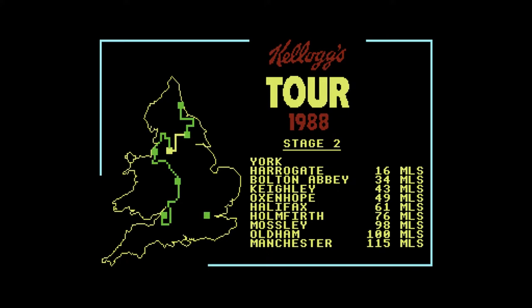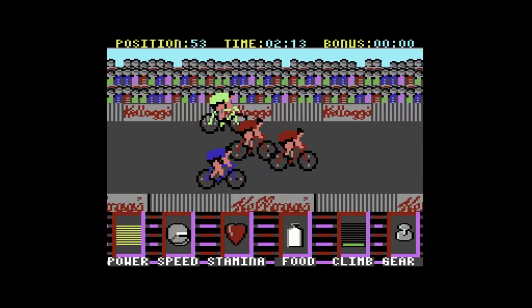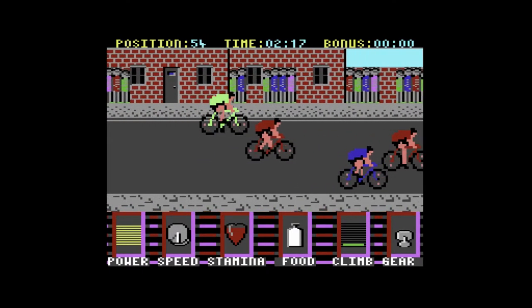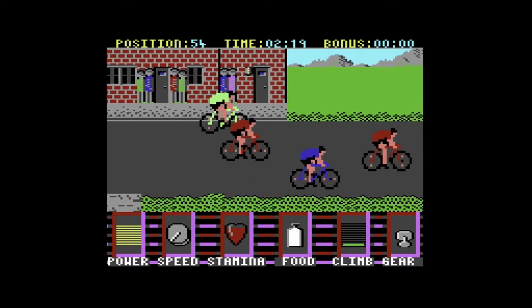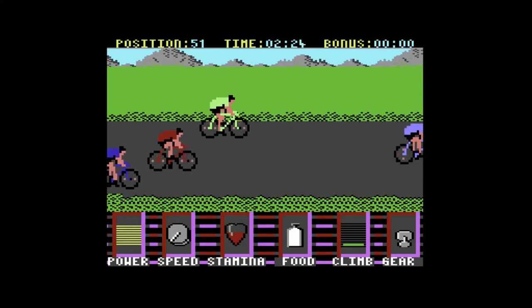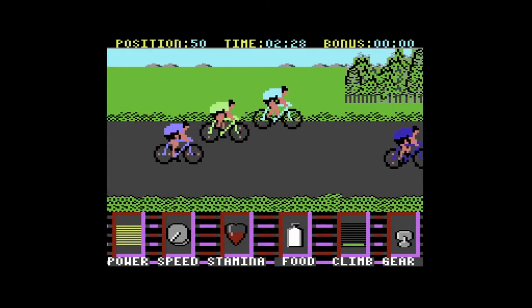Moving on through York and Harrogate, Bolton Abbey, Keighley, Oxenhope, Halifax, Holmfirth, and all the rest of them, all the way down to Manchester. And let's cross the Pennines in this game, and let's see how hilly that would be. Ordinarily, the Pennines are quite hilly, so this section may be quite treacherous, and all you have to do is to get into a rhythm in this game.